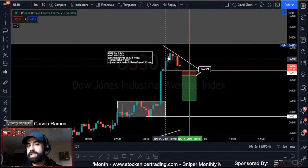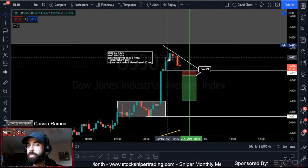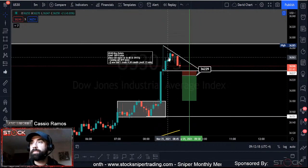If you guys can see what type of pattern this is, you can see clear as day what it's forming. Now it's just watching price.